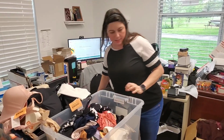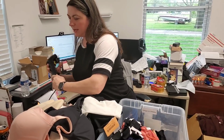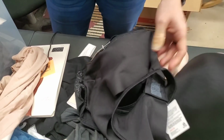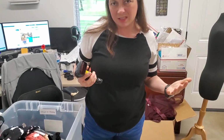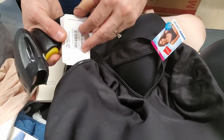So I'm going to take my scanner here and we're going to scan away a few of the items that I've got. So here is one of the intimate bras. Now, on Poshmark, I probably would only make, this is like a little sports bra. It's not going to take a very good picture. I'd probably only make maybe $5, maybe $6. So let's scan it, see if we can send it to Amazon, if I can find the barcode here.